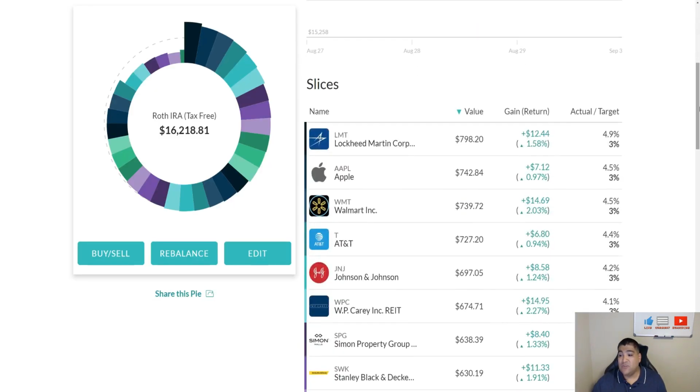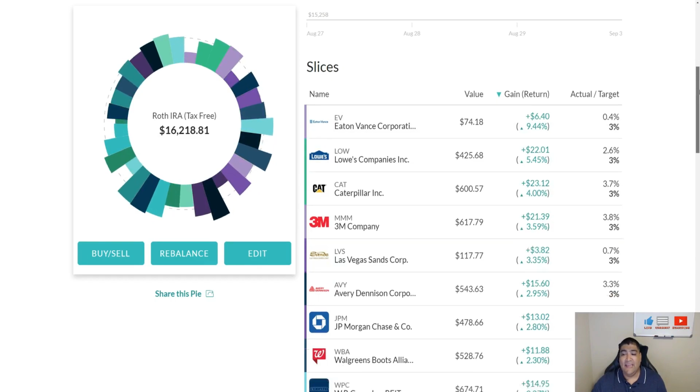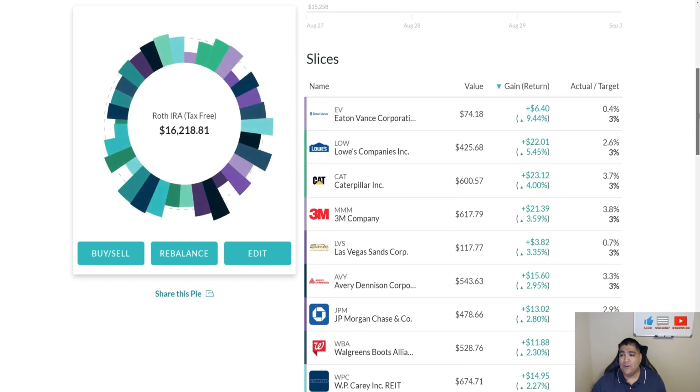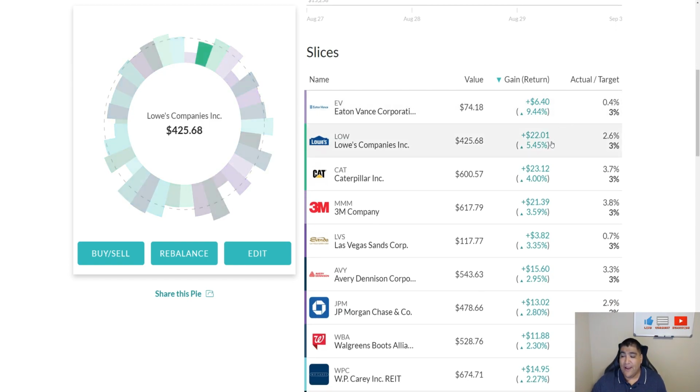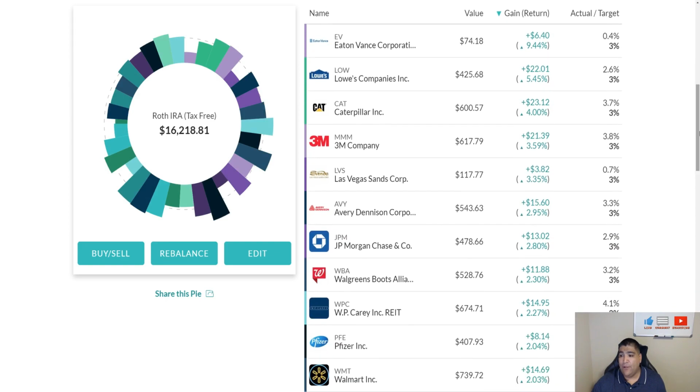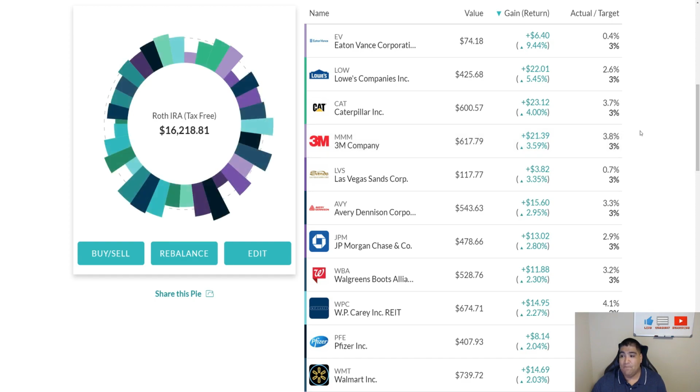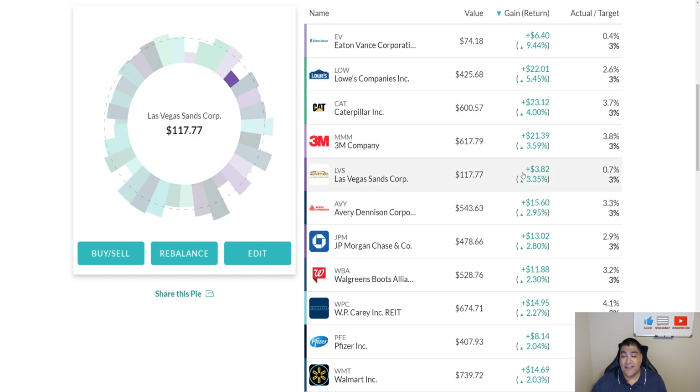So here in the last week, we can see Eaton Vance is our best performer with a whopping $74. It is up 9.44% in a single week. Lowe's did very nice at 5.45. Caterpillar and 3M, really nice to see these industrial companies coming back strong last week, up 4% in Caterpillar, up almost 3.6% with 3M. Another position here, Las Vegas Sands, I like to see 3.35. That is actually one I was looking to target.